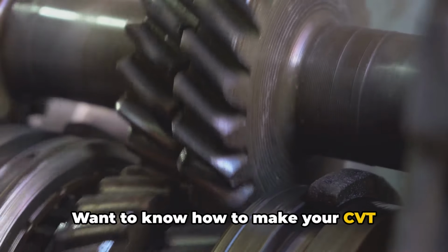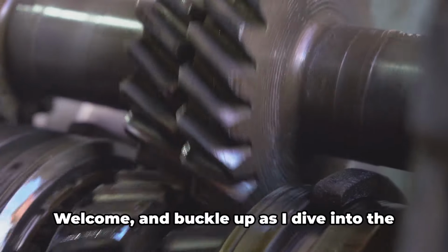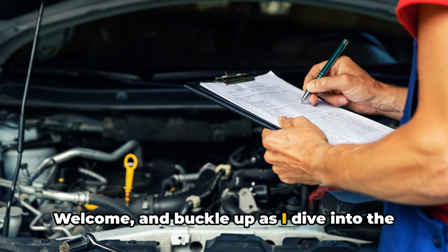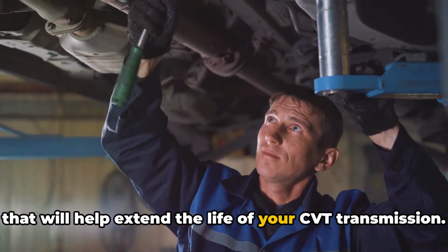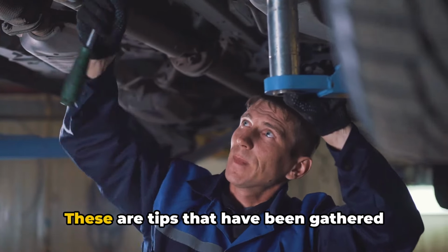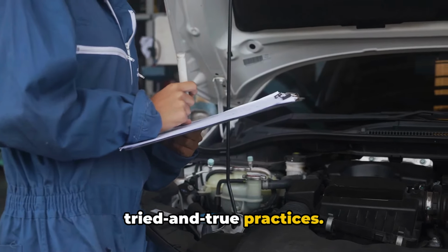Want to know how to make your CVT transmission last over 200,000 miles? You're in the right place. Welcome, and buckle up as I dive into the top 8 preventative maintenance tips that will help extend the life of your CVT transmission. These are tips that have been gathered from years of experience and tried and true practices.